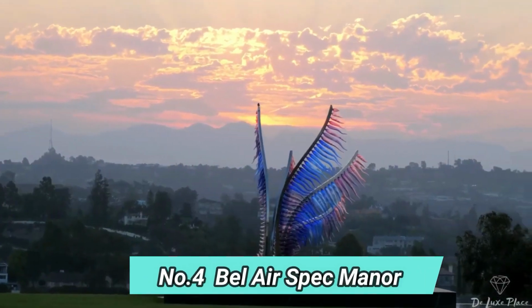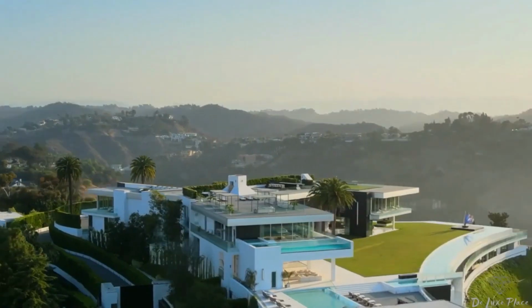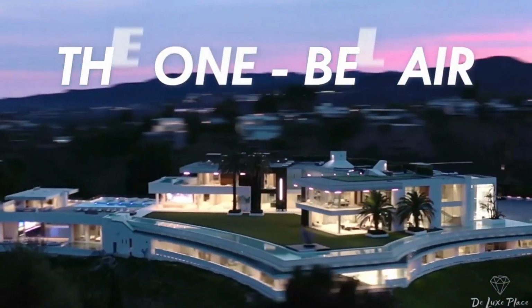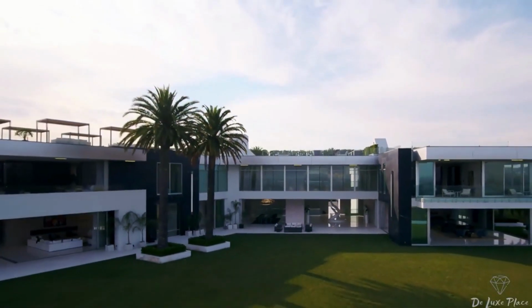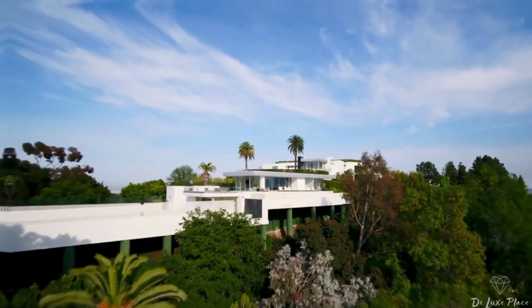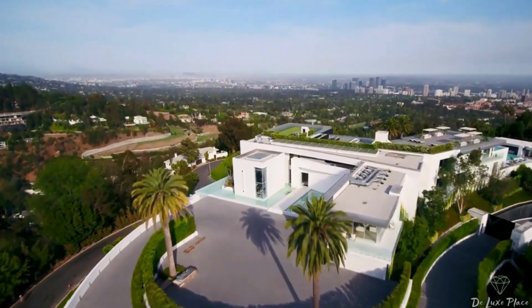Number 4. Bel Air Spec Manor. The flashy Los Angeles spec house, which Makovsky first listed in 2017, is one of the most expensive sales in the city this year. Named the Billionaire, the 38,000-square-foot home boasts 4 stories, 12 bedrooms and 21 bathrooms. Every inch of the mansion is doused in ultra-flashy luxury.